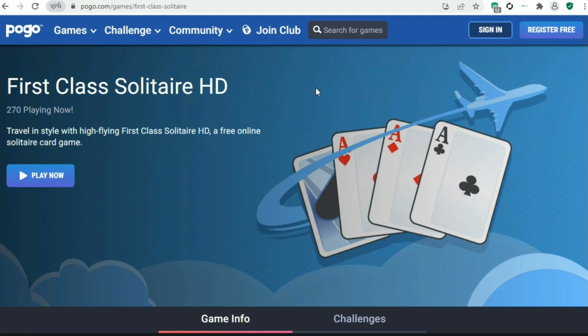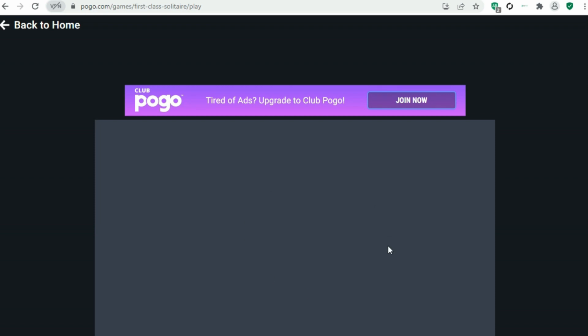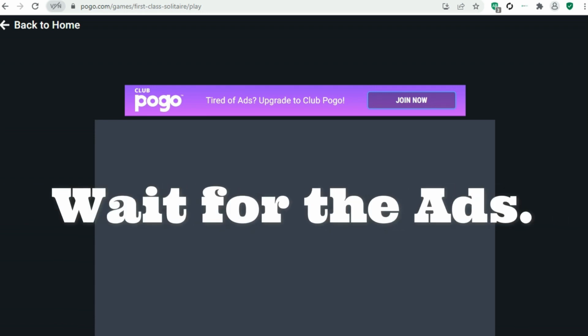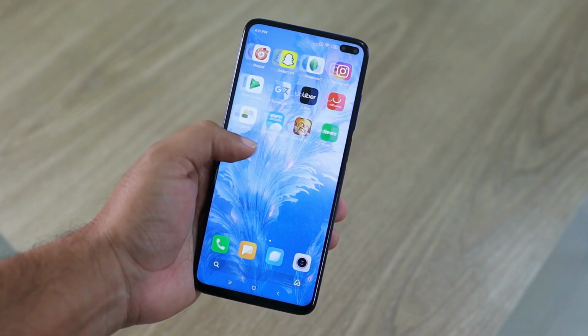Now, if you're already prepared to play the game since you've gone over all of the information, you must click on the button that says Play to begin. By clicking on the link above, you will be taken to a website where you may start playing the game. But first, they'll bombard you with advertisements, so be sure you wait for the advertisements to finish before beginning to play the game. What's incredibly convenient about this is that you may do it using your phone or computer.